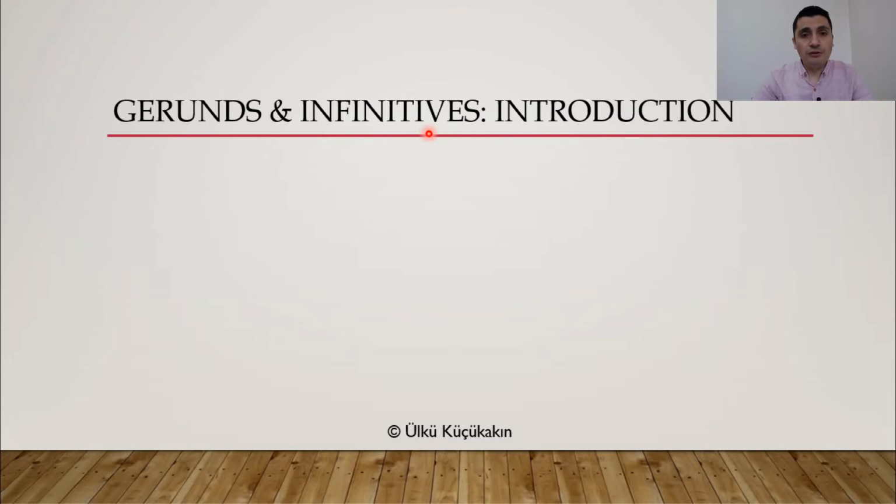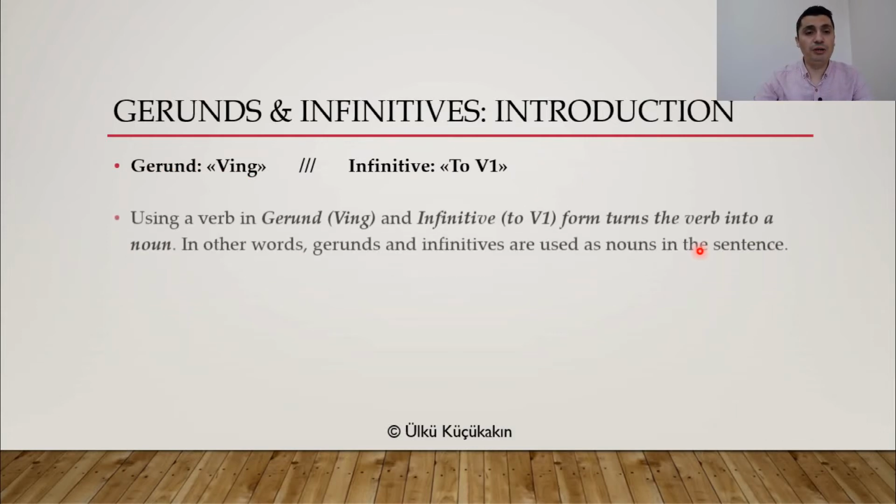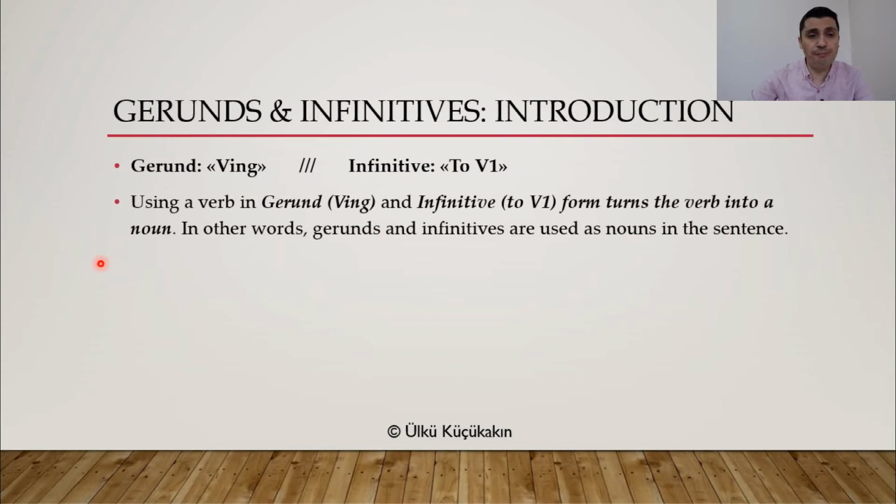All right. So, gerunds and infinitives. First of all, what are they? When we say gerund, we are talking about the verb ing form. So gerund means verb ing, and infinitive means to verb one. Probably many of you already know this, but yes, let's just remember: gerund is verb ing and infinitive is to verb one. But what are they? Why do we use them?